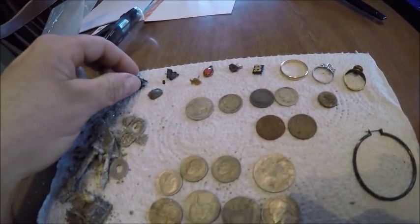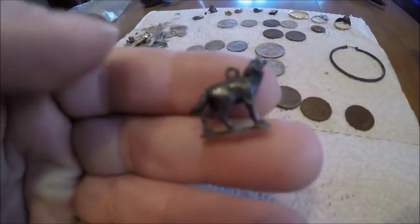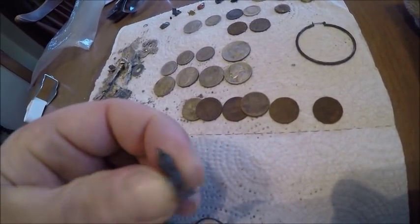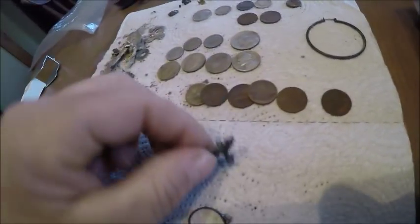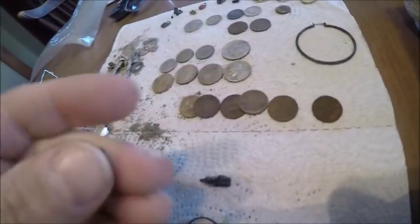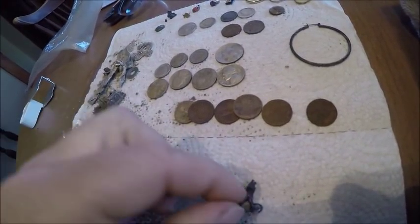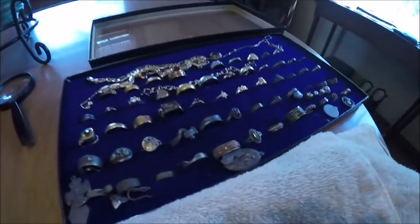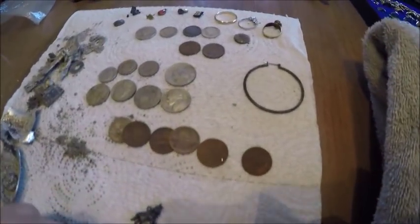I got a beautiful, and I mean beautiful, silver wolf, and it's got some pretty cool hallmarks on the bottom. It's definitely silver, and it's got some weight to it. That's pretty cool. It's really intricately made, and it's well designed. It's got the little clasp. I think that broke off from the chain. So we'll put that there. That's awesome, though. I'm gonna keep that out. I might put that in this jewelry box because I think it's pretty cool.